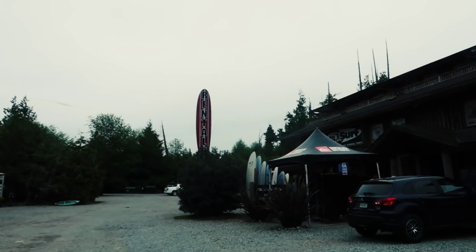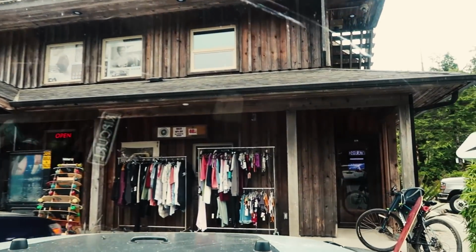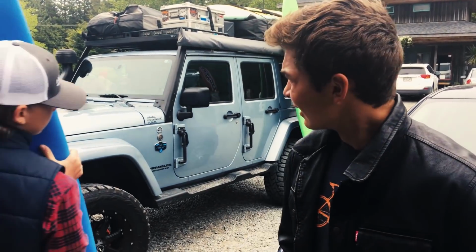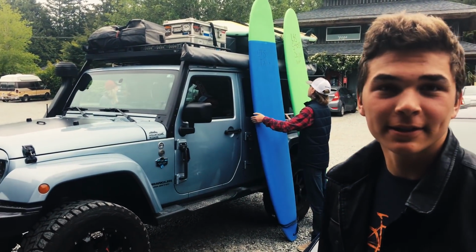Beside the Tofino, there's a surf shop where we rented boards to try out the waves at Cox Bay. What are you renting? Some big boards for small waves? Yeah, the guy recommended 9-foot soft top boards, so that's what we got. Smaller waves today, so we'll see.